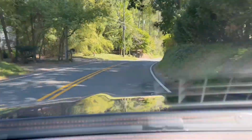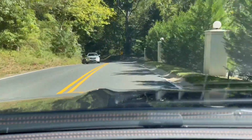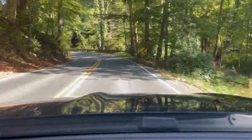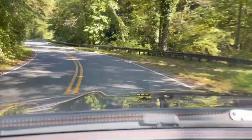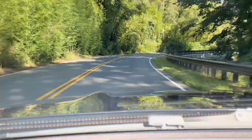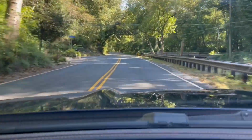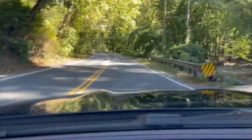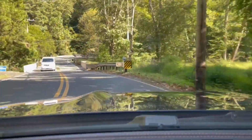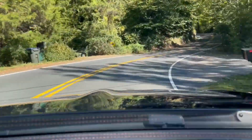At the end of the day, it is a luxury coupe, not a sports coupe like the M4 or the Mercedes C-classes that we've driven. But it's holding its own. It does have a nice sound to the engine, this 3.0 V6. There's a little bit of body roll. Suspension-wise, it's holding the bumps pretty well. We're heading up the hill. Turning is pretty good.